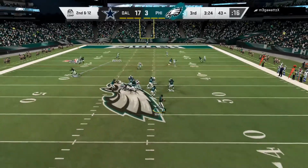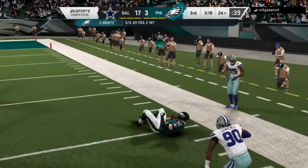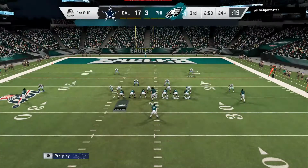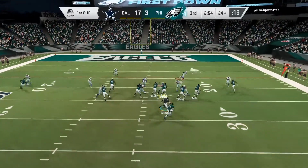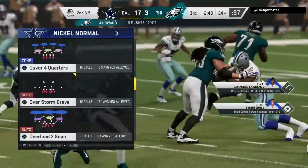Throwing is Wentz. Caught by the tight end Ertz. And he's going to have another first down here as the tackle's made at the Cowboys' 24-yard line. On first down, they run with Howard. Just a yard on the first down carry, so it's 2nd and 9.